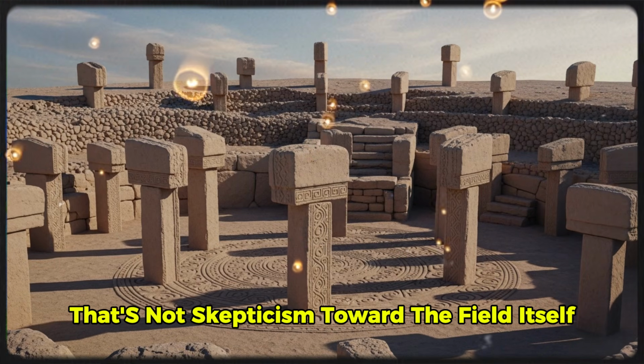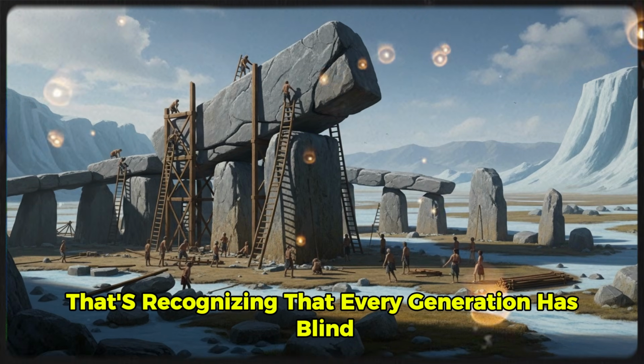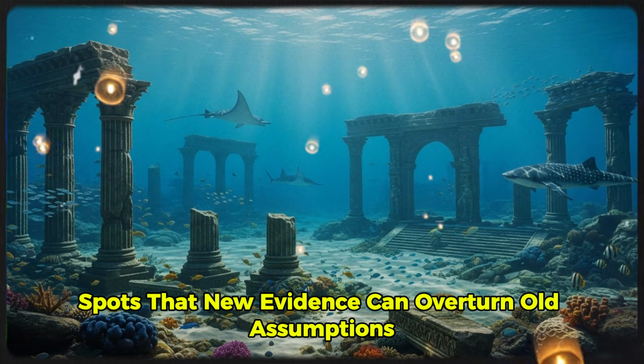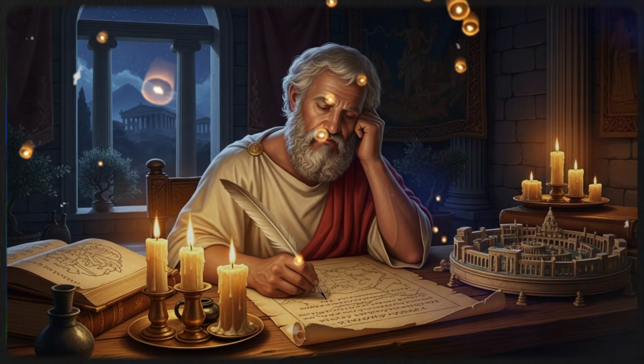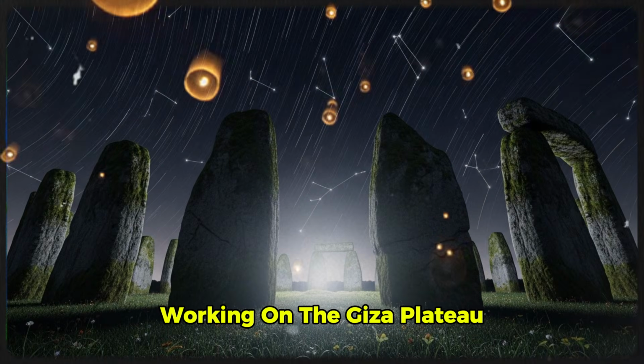That's not skepticism toward the field itself. That's just intellectual humility. That's recognizing that every generation has blind spots, that new evidence can overturn old assumptions. That's how science progresses. Mark Lehner is probably the most respected Egyptologist working on the Giza Plateau.